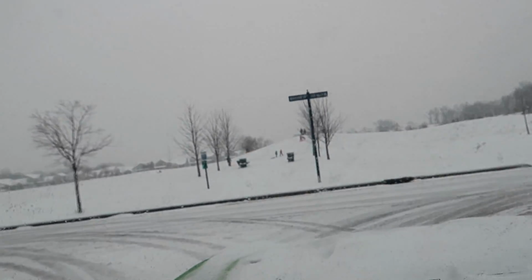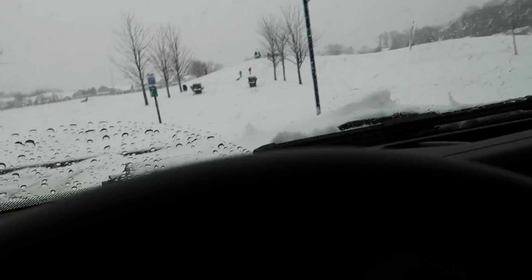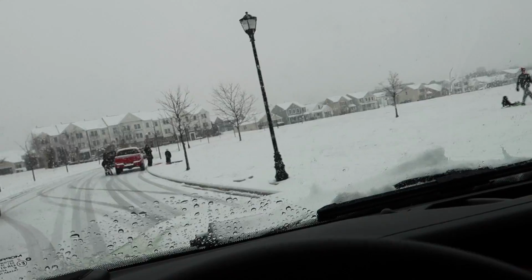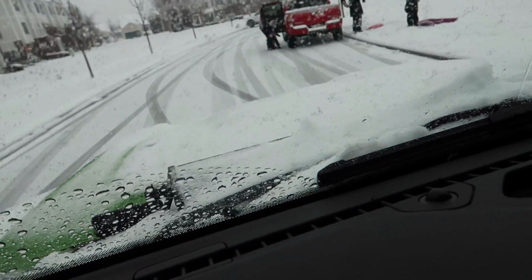You can see everybody's excited about the snow. This is pretty much the only hill around here in my neighborhood, and looks like every kid in the neighborhood is bringing their sled out. So you can tell just how excited everybody is that we finally have some snow here.